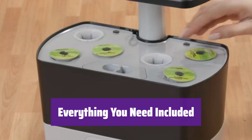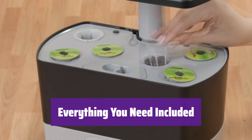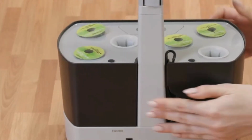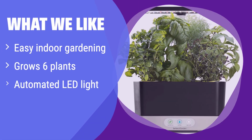This system comes complete with a 20W LED grow light, power adapter, and liquid plant food. It also includes a gourmet herb seed pod kit with popular herbs like basil, parsley, dill, thyme, and mint. What we like? This system makes indoor gardening incredibly simple, even for beginners. It automatically manages light cycles and reminds you when to add water and nutrients. If you're looking for a hassle-free way to grow fresh herbs or small vegetables year-round without any gardening experience, this is a great choice.